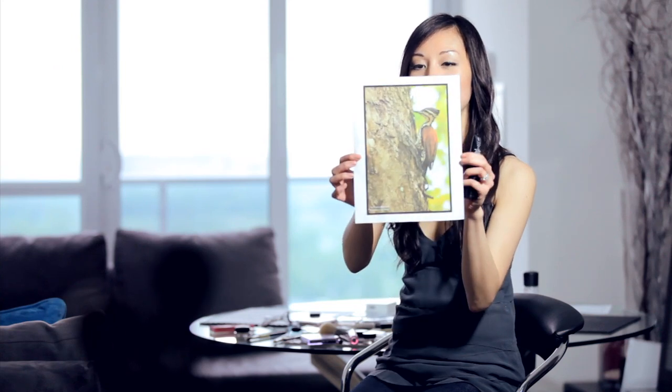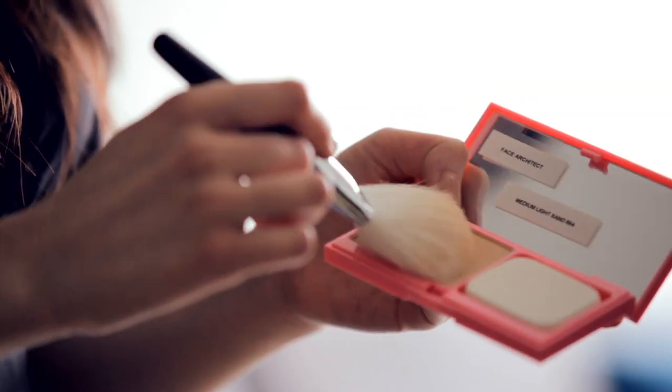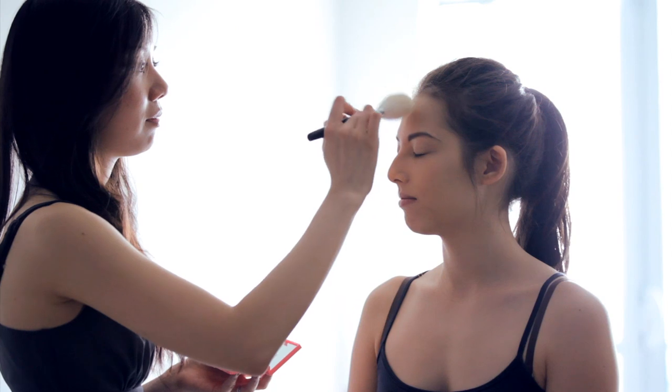Makeup look inspired by the golden bat tropical bird. I prepped Steph's face with the Shu Uemura Stage Performer Instant Glow to give her face a glow. And I placed the foundation over top, and I'll be setting it with the Face Architect powder. And then we'll be ready to get started.